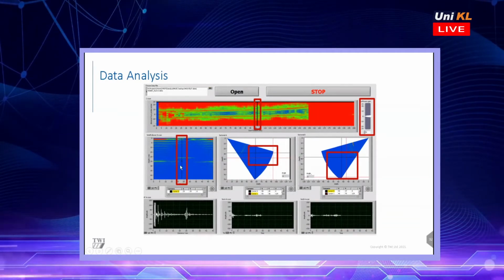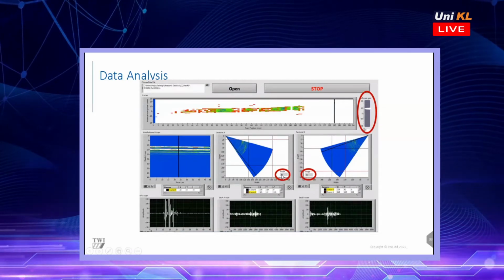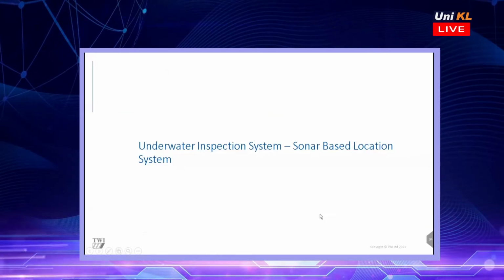So here you can see this signal representing the weld cap, and in the next image you'll see that when we move the sectorial scan cursor, you're able to track which angle you're reading and what the A scan corresponding to that particular angle is. So that is the inspection system and its functionalities.